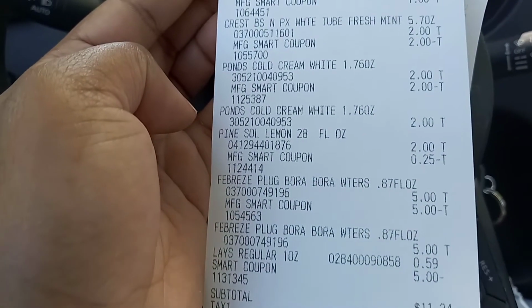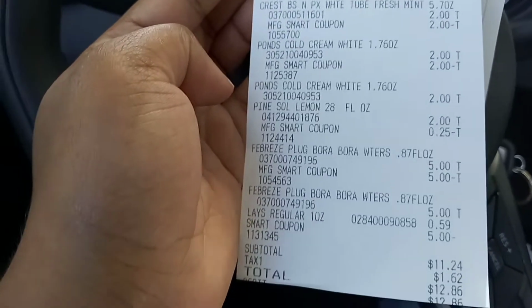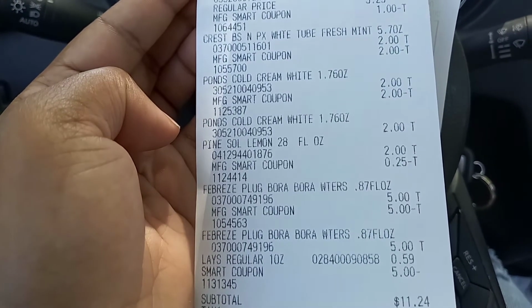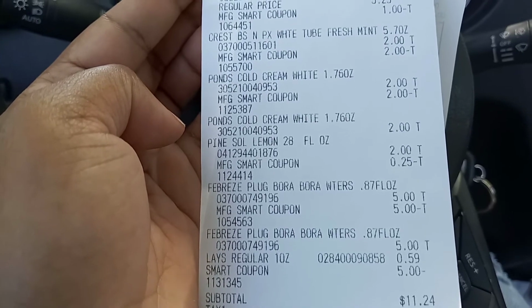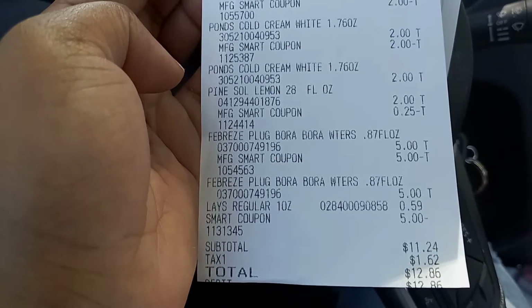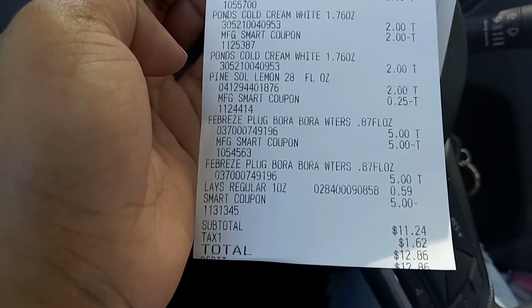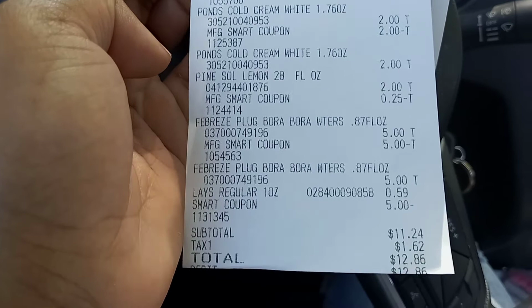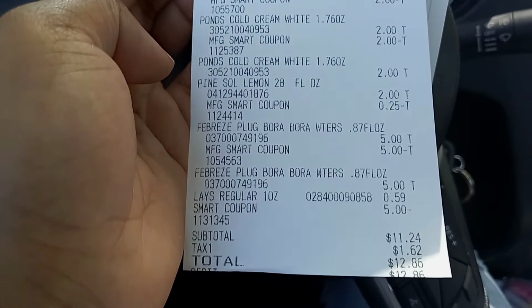And then we got 2 Febrezes, this time only because I didn't have any more of those buy one get one free paper coupons, but I still had that digital coupon. So it was still like I got 1 Febreze for free because it was $5 off. And then my other son wanted a Lay's chips, you know, one gets, the other gets. So that made the subtotal now $11.25 or $12.86. If you want to think about it, it's $13.